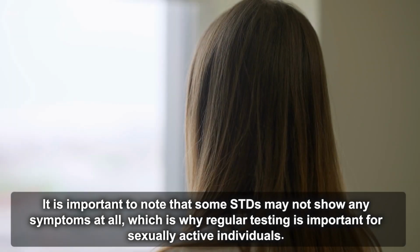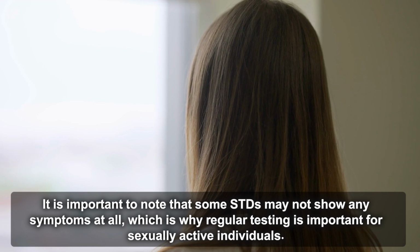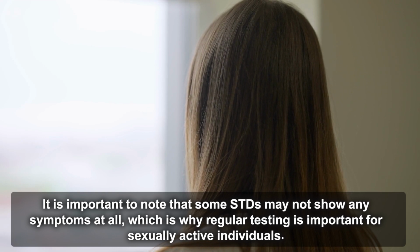It is important to note that some STDs may not show any symptoms at all, which is why regular testing is important for sexually active individuals.